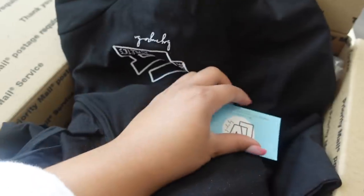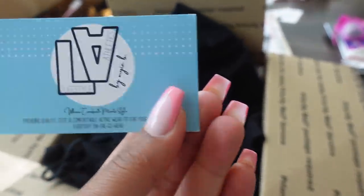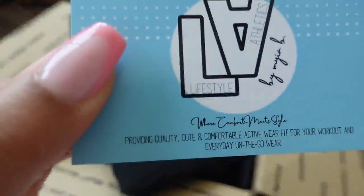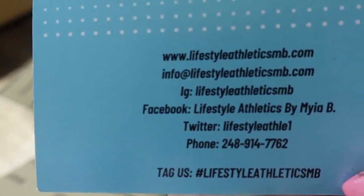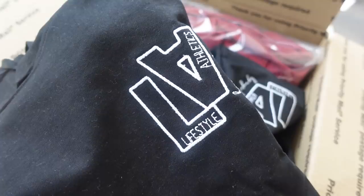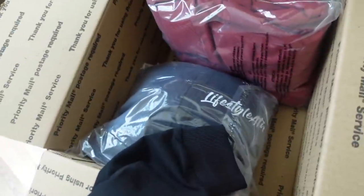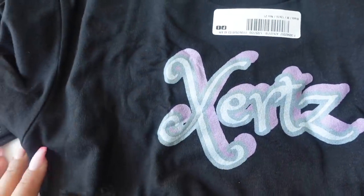Somebody sent me something from their clothing line. This is LA Athletics. I believe that's what it has said on there. So I'm gonna show y'all the business card first. Instagram. So she sent me a few colors. This is her black one. It just says LA Lifestyle Athletics. And then she sent me a gray color, a red color, and a lighter gray color.